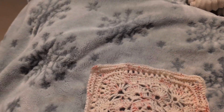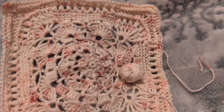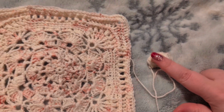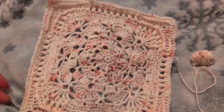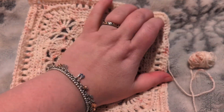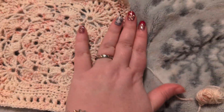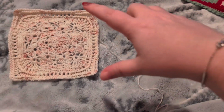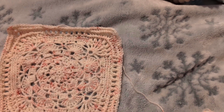Look how much yarn I have left out of a 20-gram mini. I reckon that's about 2-3 grams. So it's almost used up the entire 20 grams, which is exactly what I wanted. Obviously, it's not blocked, so it will open up a little bit when I block it. But I just thought a blanket, I'll probably do 4 squares across and then 6 down. I just thought a blanket would show off the fade.